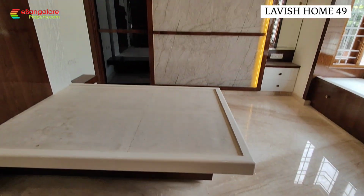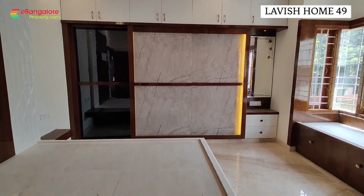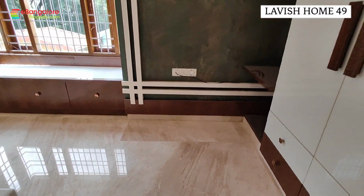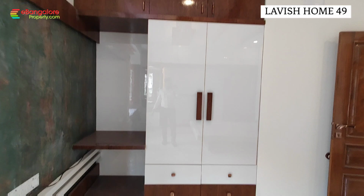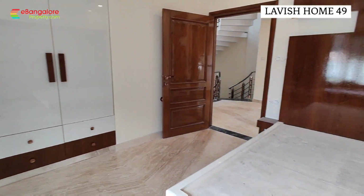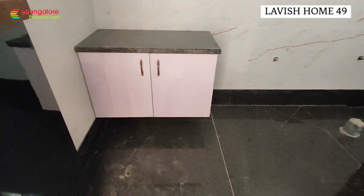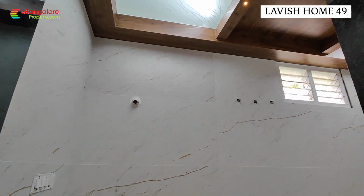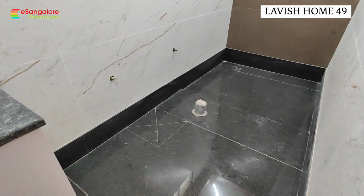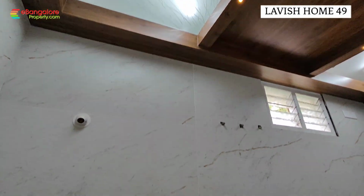This is second bedroom, roadside facing. Built-in cot, wardrobe, dressing, attached bathroom. Also bay window is there with sitting space. U-shaped window is given towards the road. Bathroom comes with granite flooring, ceiling level wall tiles, and you have this wooden and glass ceiling with backlighting.